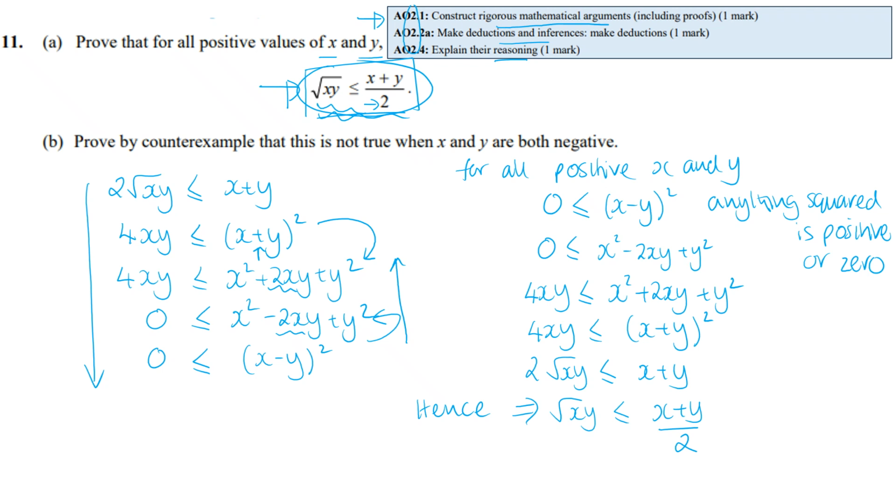In part B, prove by a counterexample that this is not true when x and y are both negative. Well, all you need to do is sub in some negative numbers, say x equals -3 and y equals -5. Counterexample just means we need to have one example. So that would give me the root of 15.